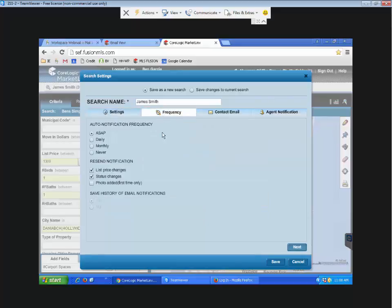Frequency is the next tab. It's already defaulting to what we want. This is as soon as possible. And if there's any list prices changed, meaning the prices changed and now came within our price range, or any status changes, meaning one may have been pending a contract and changed back to active, we will see that also.